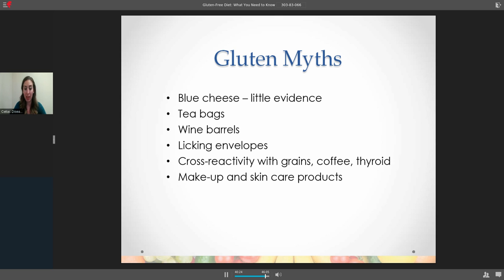In terms of tea bags and wine barrels, the sealants either do not contain gluten or not enough would leach out into the final product to cause a reaction. And the final product would be gluten-free. I remember when I was first diagnosed about 7 years ago, I was told never to lick a stamp or an envelope because the glue probably contained gluten. And actually, this is probably a huge myth, though I can't guarantee with 100% certainty that no glue contains gluten. It's not very common that glue would contain wheat starch anymore.